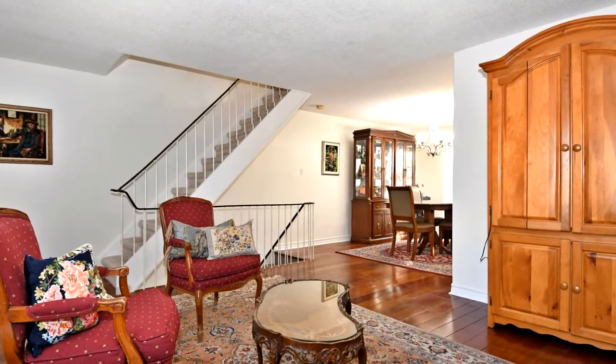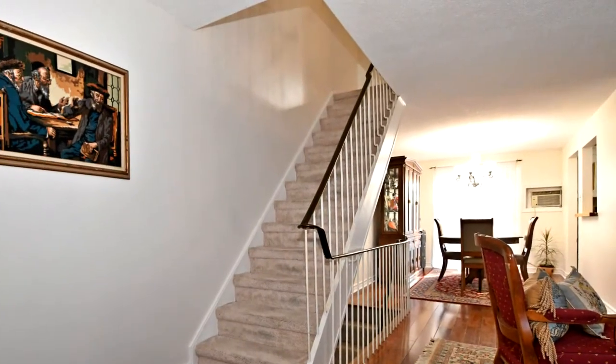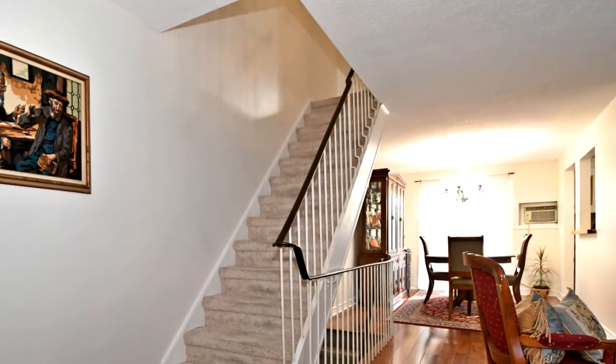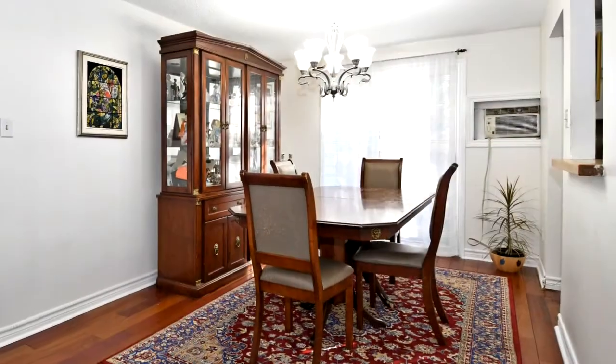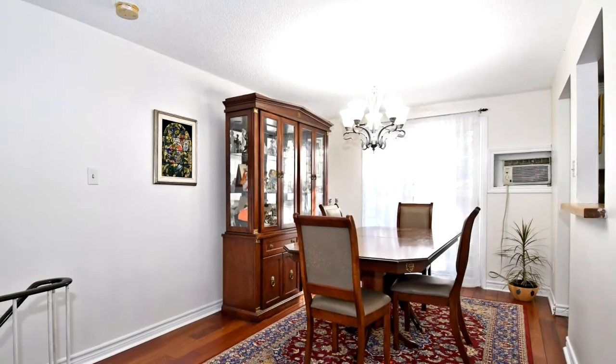Large master. Bus across the street, walk to park, school, community center with pool, shops, single car garage, lots of visitor parking. Side garden, shows well, and must sell. Show and sell, seriously.